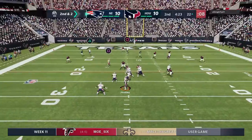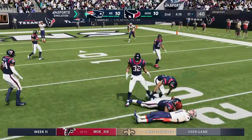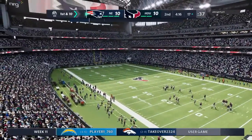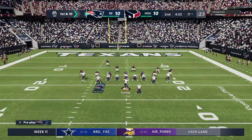Off the play fake. Huntley. Looking for Edelman, and he hits him. It's complete. And he'll get it down this time to the 17. A gain of 5, good enough for the first down. So from the 17 now, here's a 1st and 10.